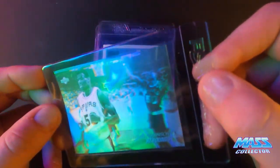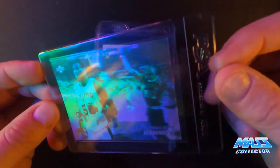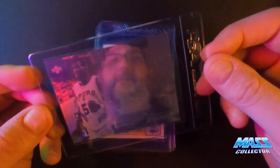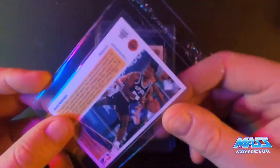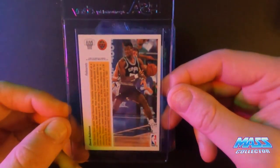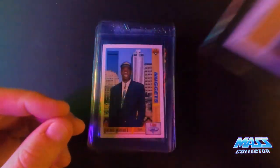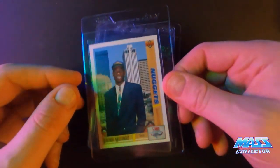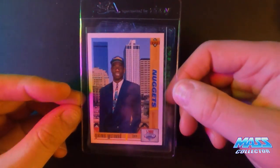1991, right? Yeah, 91, 92, Award Winners, Leaders, Upper Deck. David Robinson for rebounds that year. The 3D holograph effect. Looks pretty good on the back. Dikembe Mutombo, 91, Upper Deck.